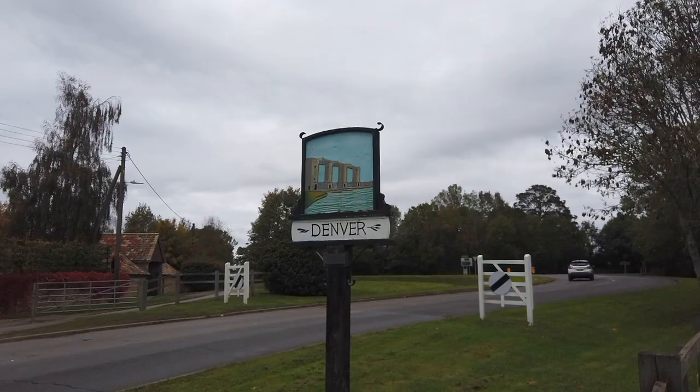While we're here as well, we're going to find one or two geocaches before we move on. So we're going to do a bit of geocaching in and around Denver, not Colorado. So join us for a spot of geocaching.